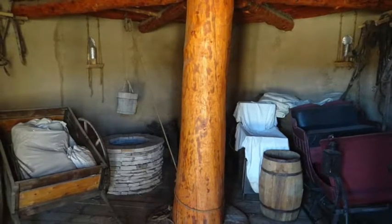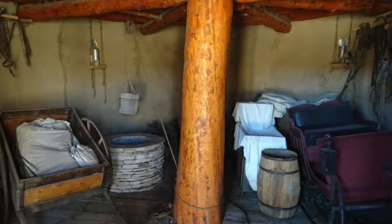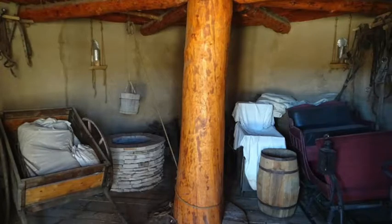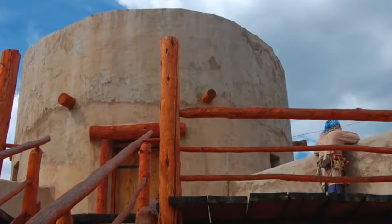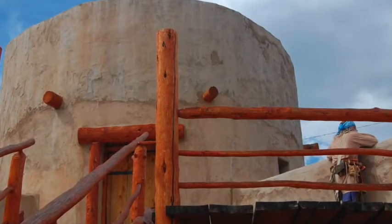In the back of the room you can see barrels that contain grain or gunpowder. Up the stairs is a view of the Society's property. Looking to the northeast, you will see the site of original Fort Lupton, denoted by a set of 3 poles marking the location of each corner of the original fort.